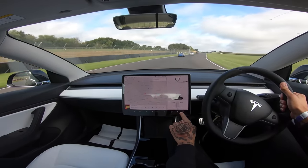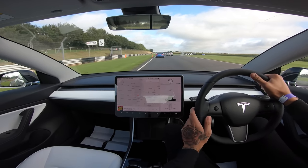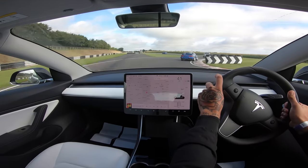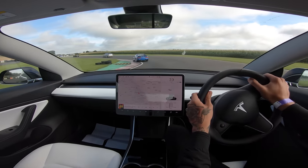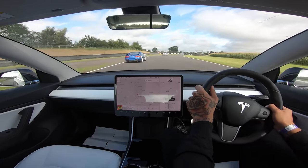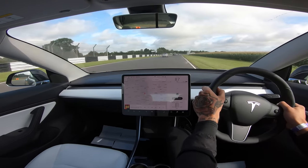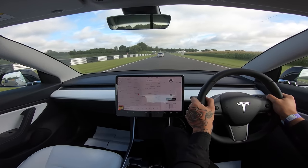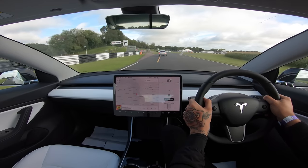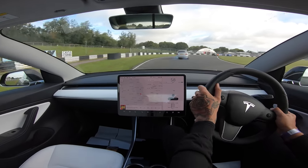Just keeping an eye on here. You can see my PSIs are at 44. The tires are getting hot, but 44 is exactly where they want to be, so that's fine. Okay, we're gonna try and go for the undertake. There we go, there's one. I'll sit behind this Honda, and then I'm just gonna absolutely obliterate it coming out of this.